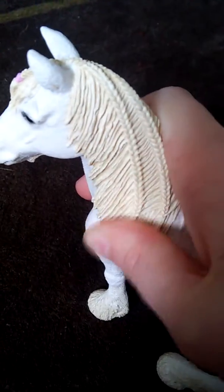She's a Shire, and she has braids right down there. She's a Shire. Tail and everything. And her name is Maria. So these two are in the drop series.